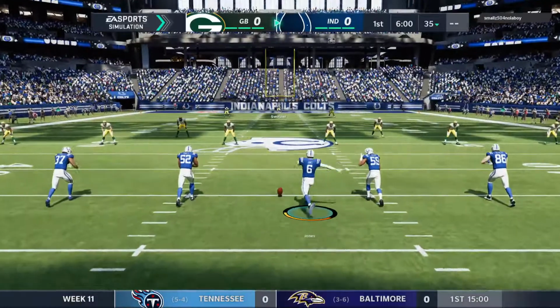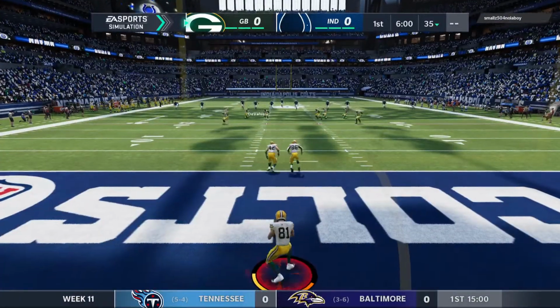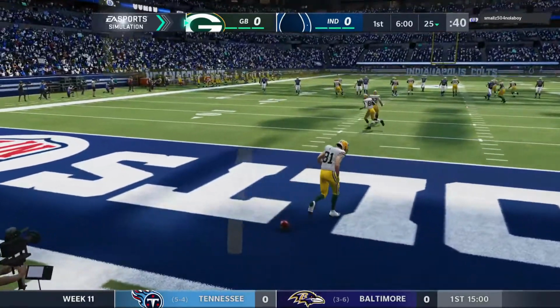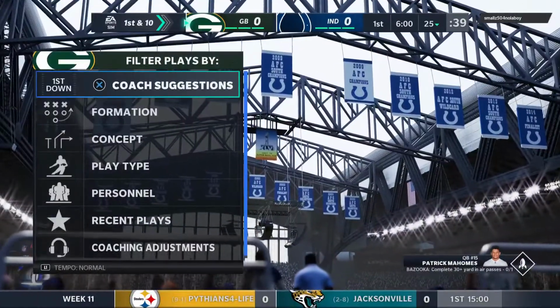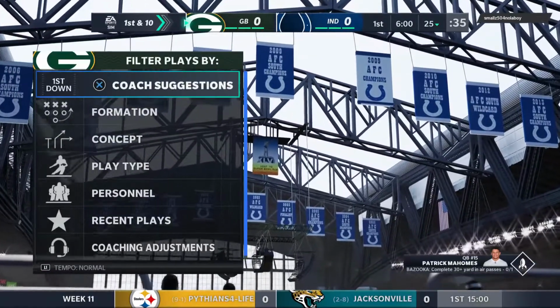Season has hit high gear. Off we go in Week 11 on EA Sports. Fielded near the back of the end zone, and they will elect to not bring this one out, as our first drive will begin at the 25.